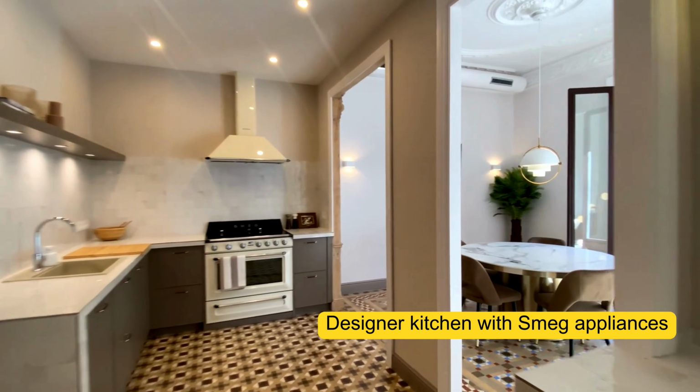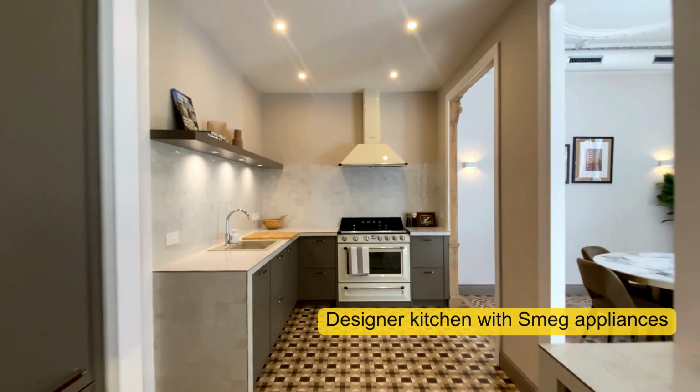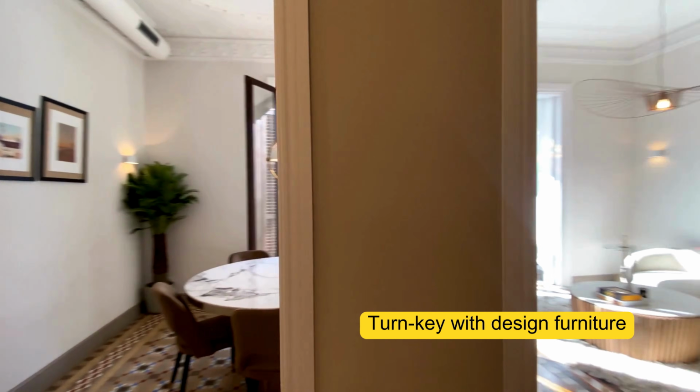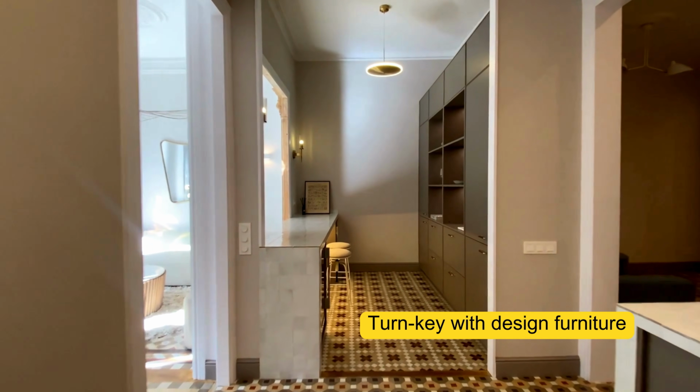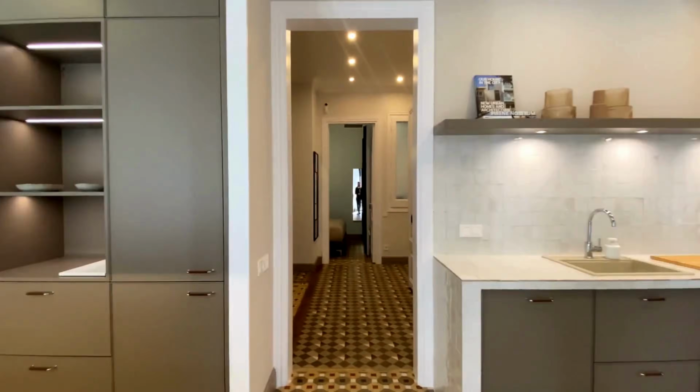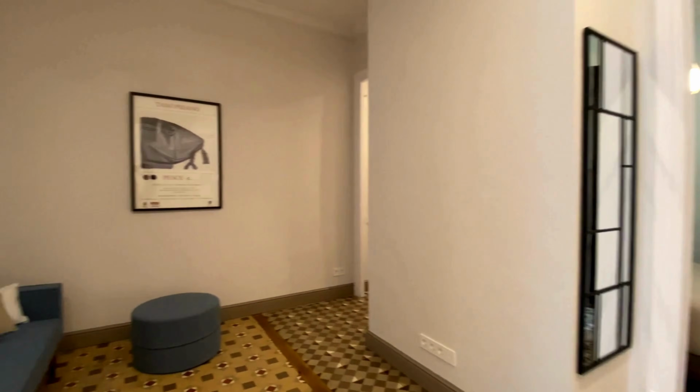The bar, look at the bar. You can see that it's open from two sides. There's two wine fridges underneath, and this is the entrance hall. You see the beautiful old mosaic floors, storage area there. There's a washing machine, there's a dryer there.